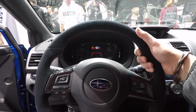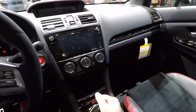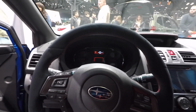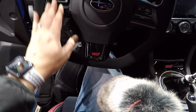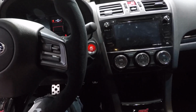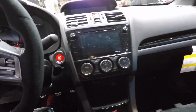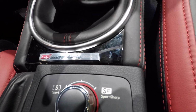I don't know how I feel right now. I got mixed feelings because sitting inside this STI just brings back memories from my 2014 STI. And this one just looks so nice here. Alcantara wrapped steering wheel. STI everywhere, of course. Push start ignition. And you know, screen navigation, all the good stuff. It looks like they're only doing three digits worth of production there.